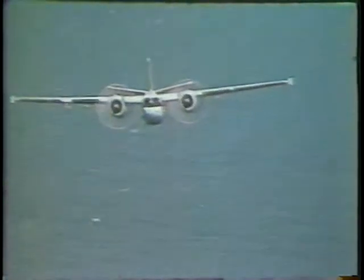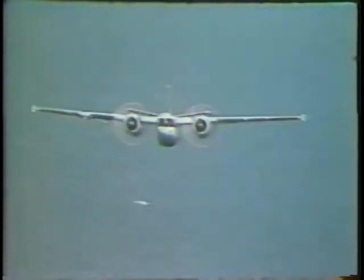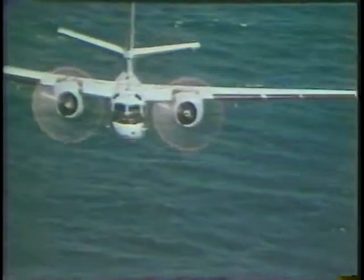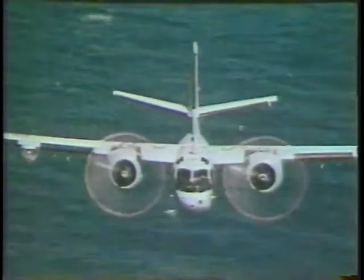The Tracker is going to be around for a while. A program is underway which will see them re-engined with turboprops. The entire inventory of 18 Trackers will be upgraded for about $100 million. A bargain considering what the Canadians will get in the way of increased capabilities.